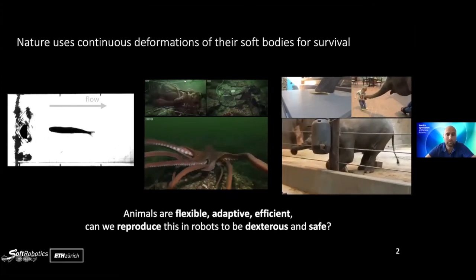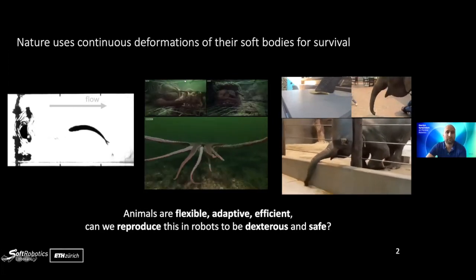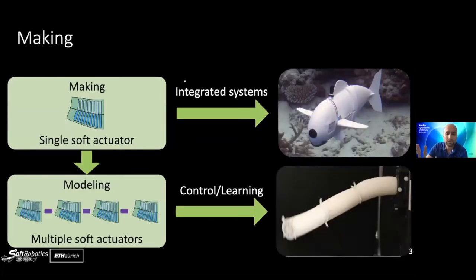The questions I've been following are: how can you build flexible, adaptive, and very efficient systems, and how can you reproduce this dexterity and safety in real robots? To give you an overview, this is my outline. It is basically: how do you make soft robots and how do you go about doing this? I will very briefly touch on this because most of it is older work. Then, how do you build integrated systems out of these soft robots and what are the challenges? How do you model multiple of these soft actuators and integrate them into a more complex system? And how can you do control and learning on these systems?